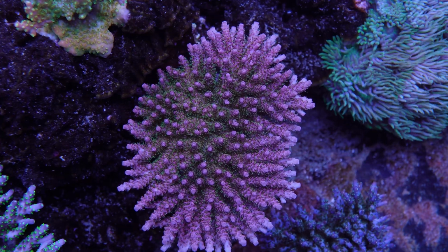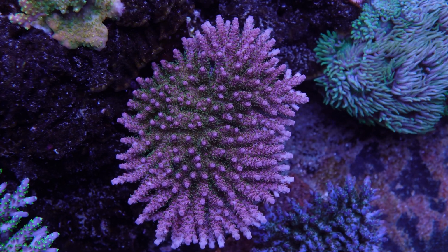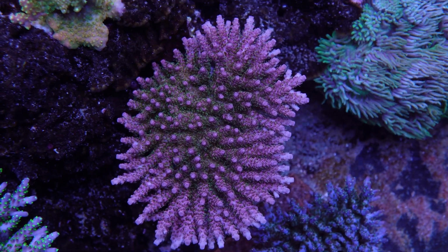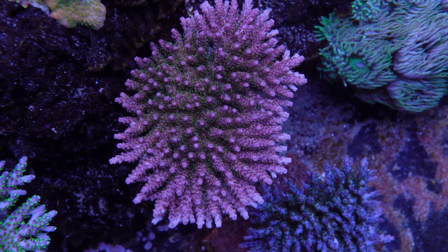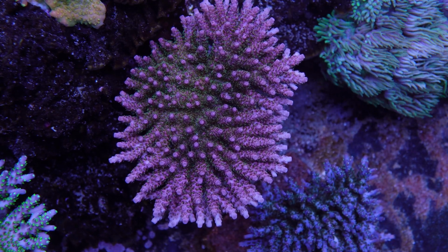I don't know the name of this tabling acro. I did have it in the Peninsula tank before, but I saved a couple of frags, put a frag back in, and it's just super pink. It's got those green polyps on the inside of the coral itself. Great contrast in colors, and super happy that it's thriving in the tank.